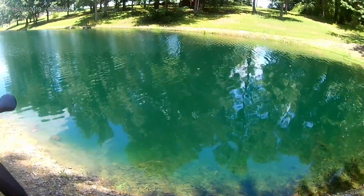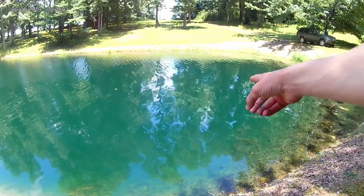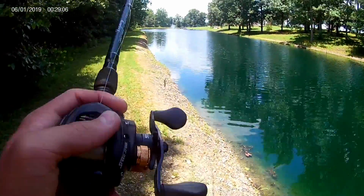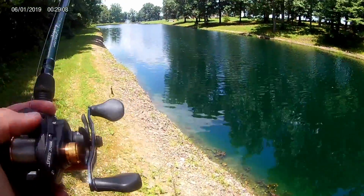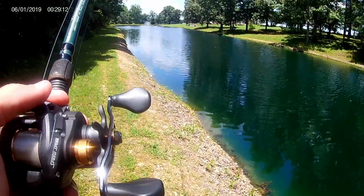Also, this water's way clearer. Like, you can see way out here. I wish I could see this good when they're on beds, because that would be perfect.